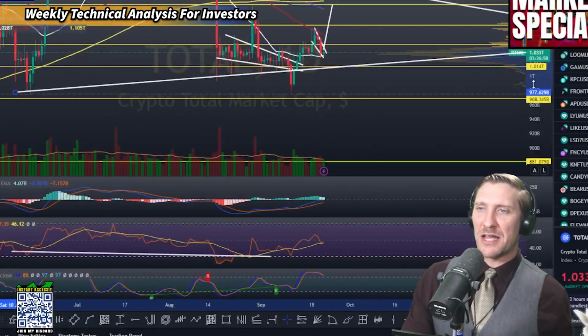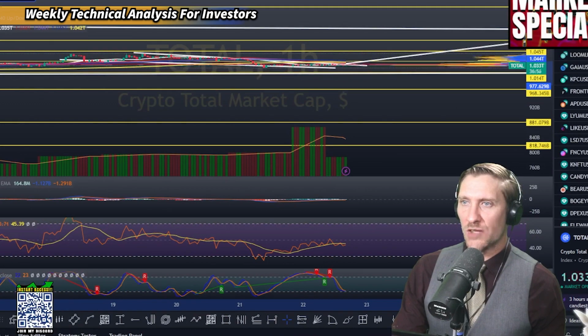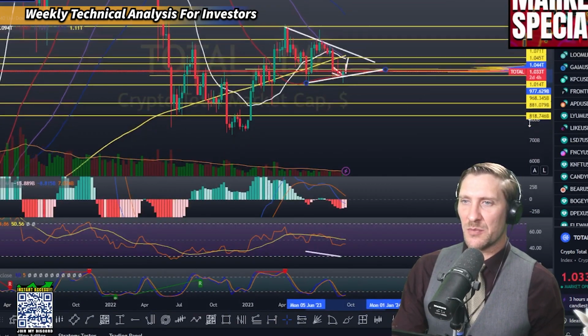We have the total market cap of all of cryptocurrency. We have some key levels to watch too on the weekly time frame. Let's zoom out and look at that big weekly.